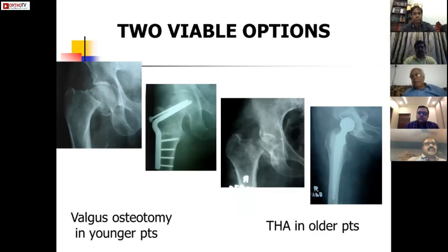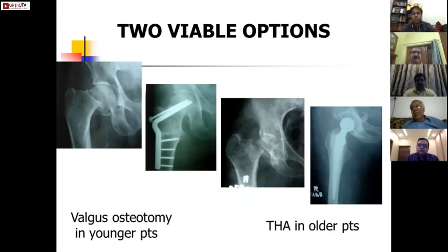THR for elderly people. When a case comes to you, Dr. Mani was telling you that 2 or 3 candidates are given hip cases, and one of them can be fracture neck of femur, if this case is already there in the ward. So your answer in a young adult patient should be, sir, I will preserve the hip.